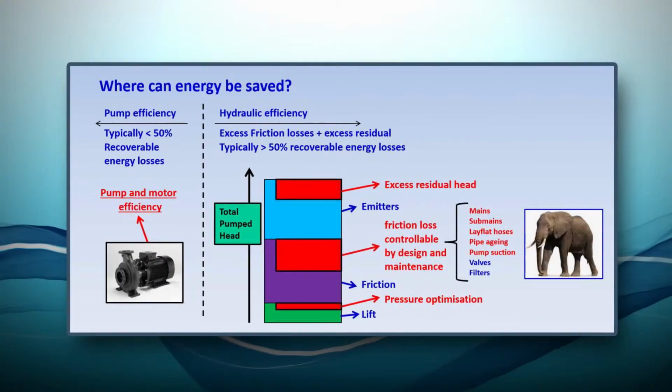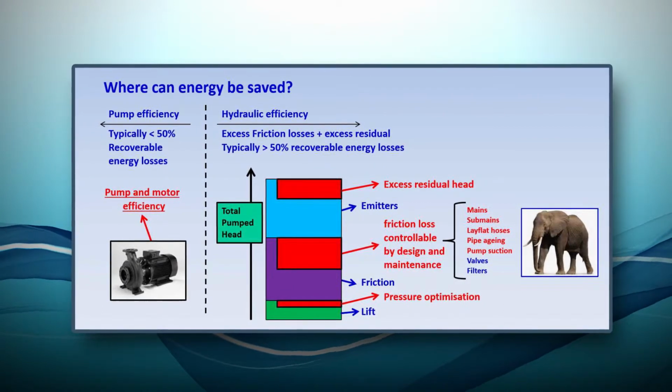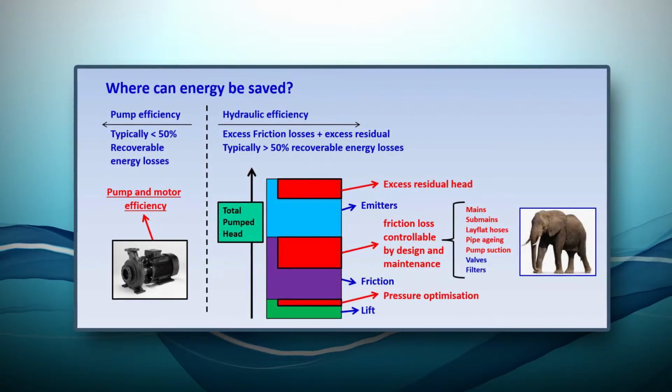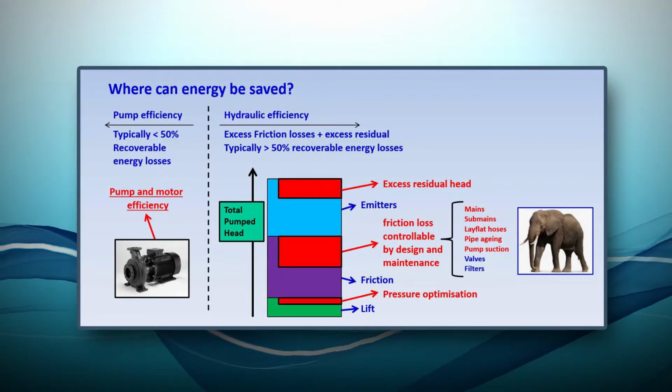But all pumps these days are very efficient. So what's the difference between pump efficiency and pumping system efficiency? The answer lies in the hydraulic efficiency of the whole pumping system. From an auditing or design point of view, improved hydraulic efficiency could yield more than half of the potential energy savings in an irrigation pumping system.